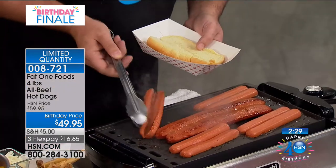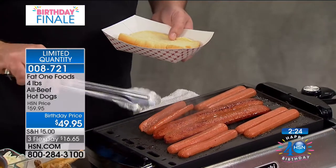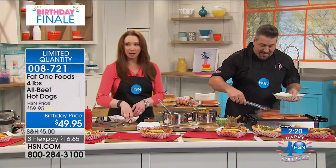As Joey is making these for us, you don't see a lot of shrinkage, you don't see a lot of waste, and that's because there aren't fillers in the hot dogs. Thank you very much for saying that, because that is actually true.